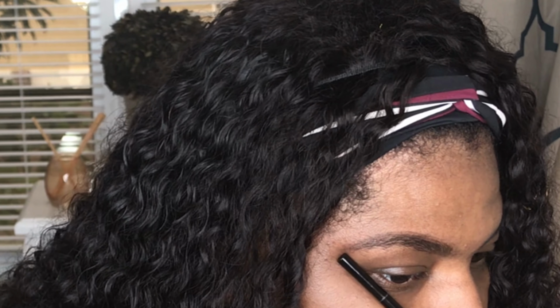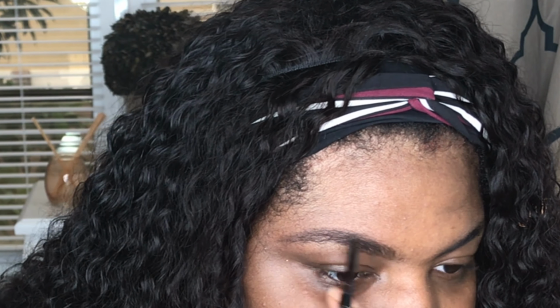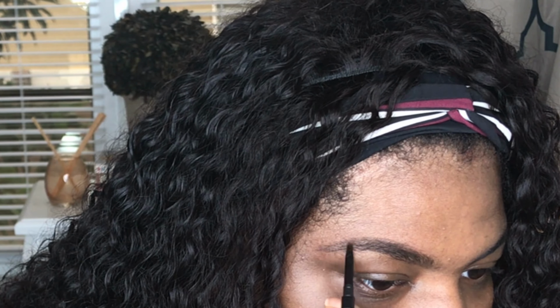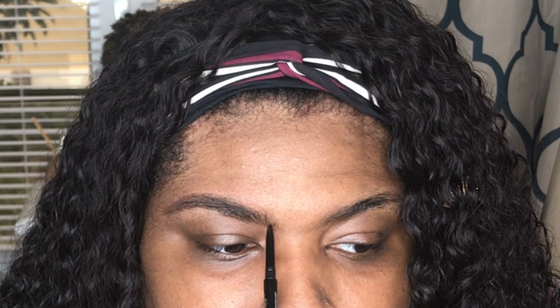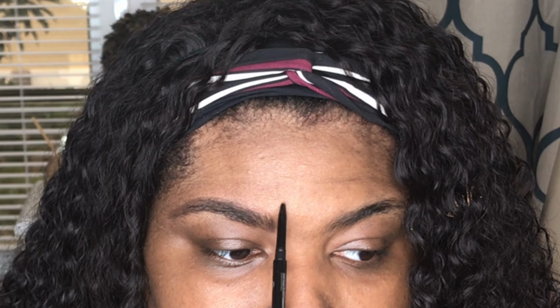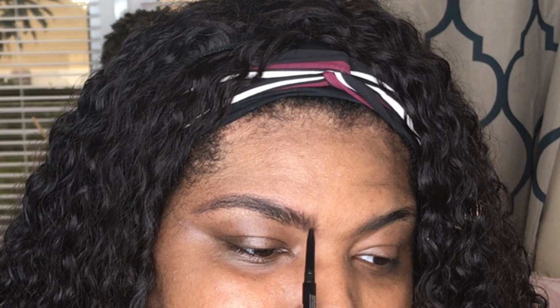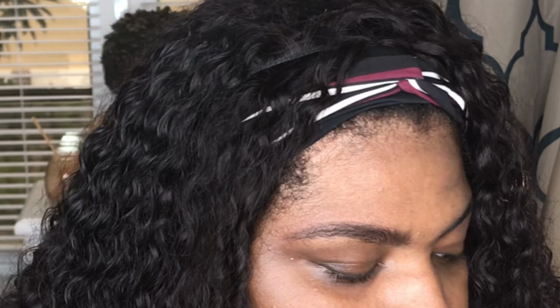You always want to line up where the tip of your eye ends, right here, just like that. So you always want to do that. Just make sure you have it perfect, so you don't have your brows on the side of your face. And then I come in here to the front and make it look natural. I give it that natural up look. Boom. Just a very natural look, very natural brow. Then I'm going to go in with the spoolie and line it up really nice and neat.